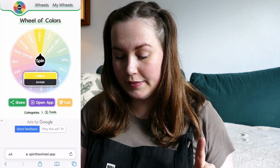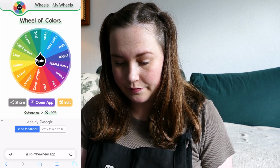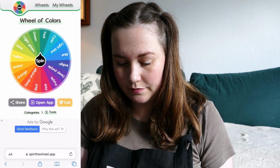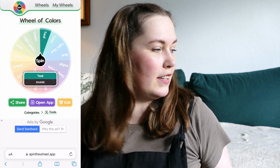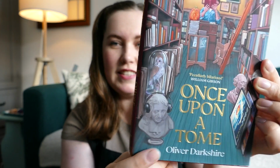I did one more color, so let's look at that. The final color is teal, and I'm looking at this, and the letters would have worked as well, so I could have picked this for teal too. I picked a non-fiction because then we have a little bit of everything, and I picked this one, which I think is teal, right? The floor is a really big part of the cover.